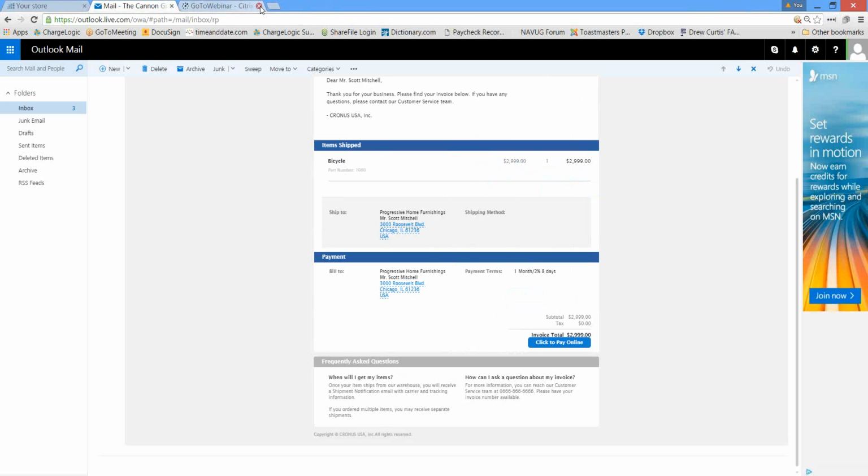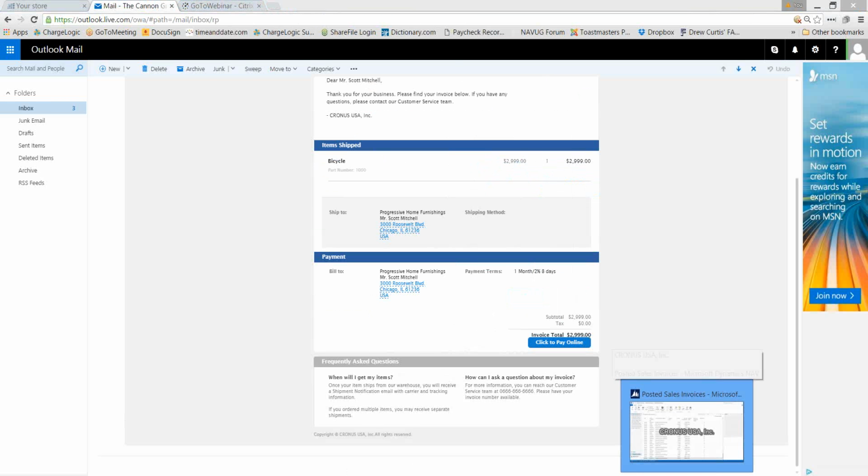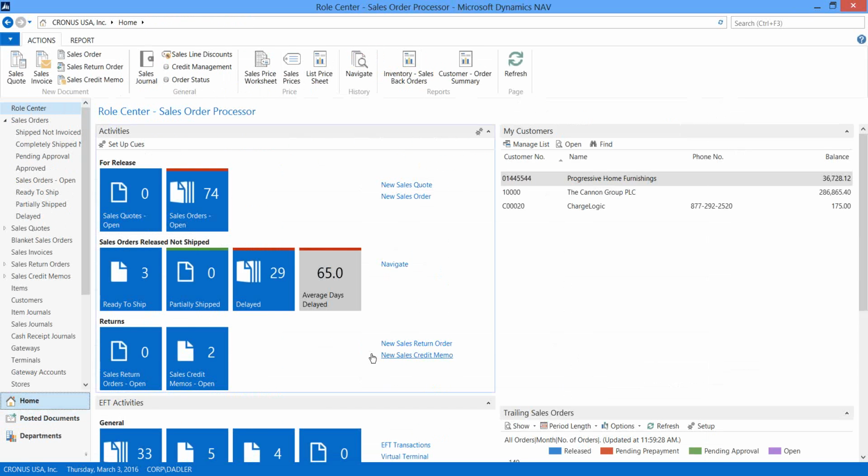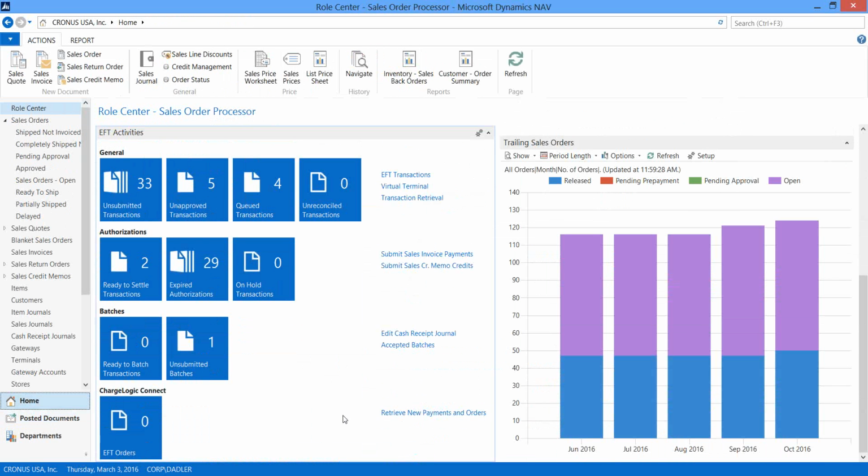All right, so we are going to pop back into NAV for a moment. I'm going to go to the home screen. Now, normally this would be automated, but you can manually do it as well. There's a function to retrieve payments and orders, which we'll see next, which is the last thing, the web orders. You can ask the Connect server, did you get any new payments for me?